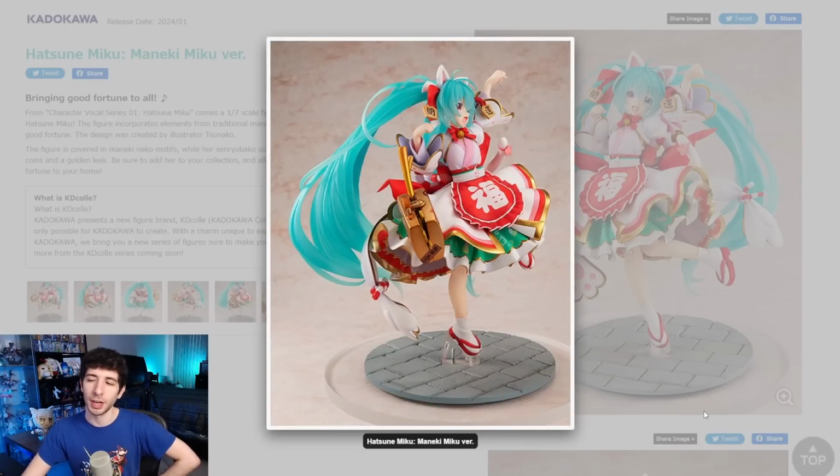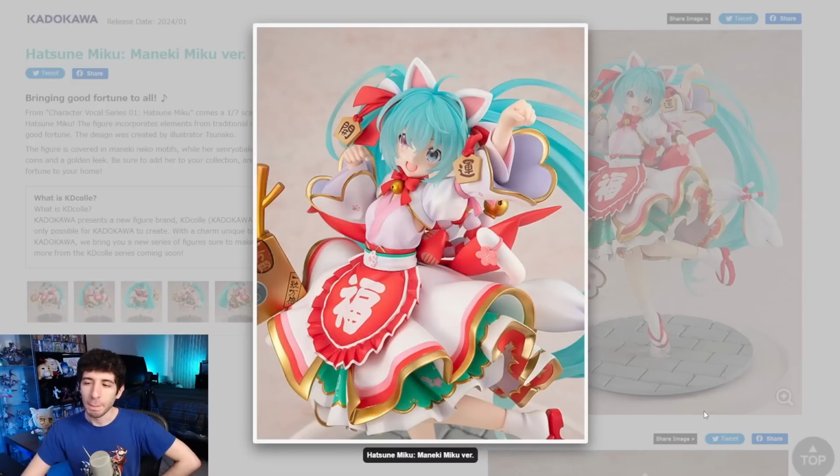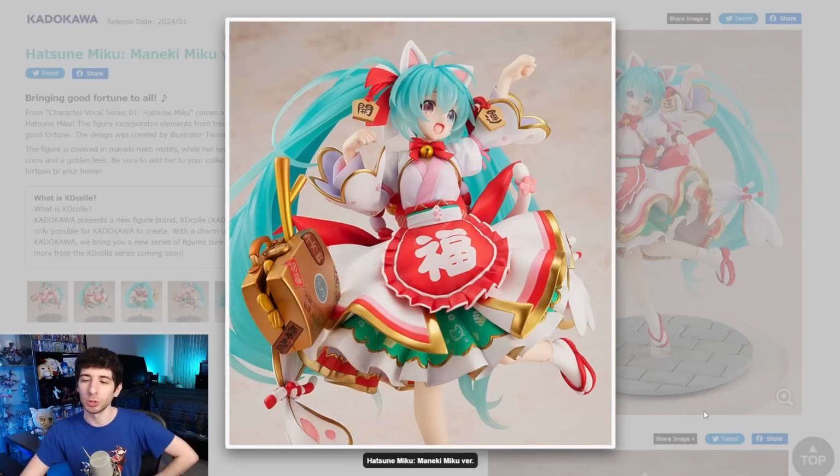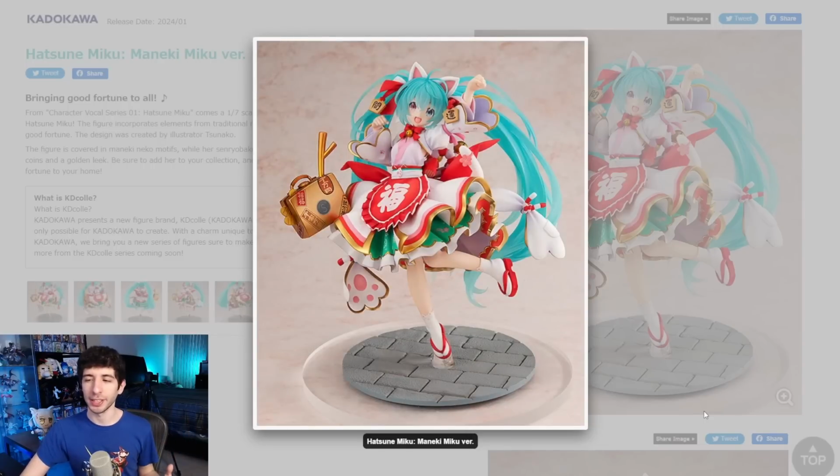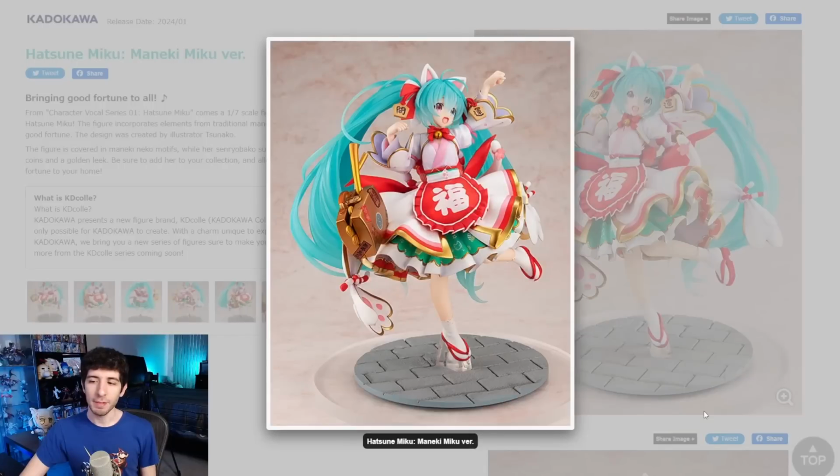I think they could have done a better job with the hair. My guess, it's probably going to look a little cheap because it seems to be mostly translucent plastic, like semi-translucent. It's not going to have that nice matte finish. It doesn't really seem like it has much shading to it. So that's probably going to look cheap when it's done. But everything else looks great.